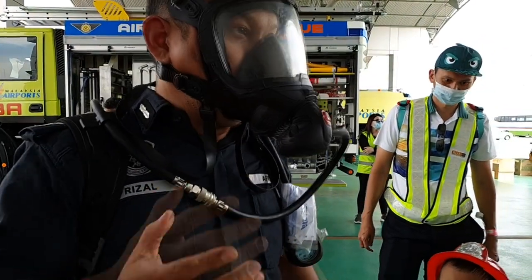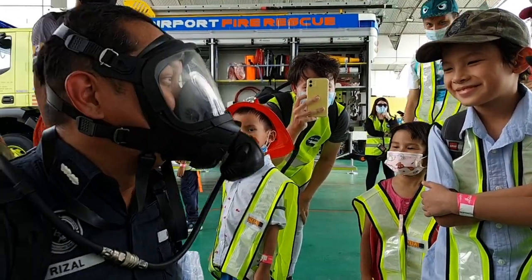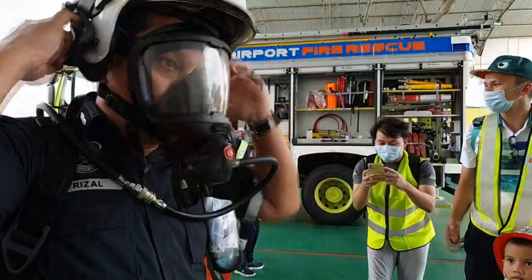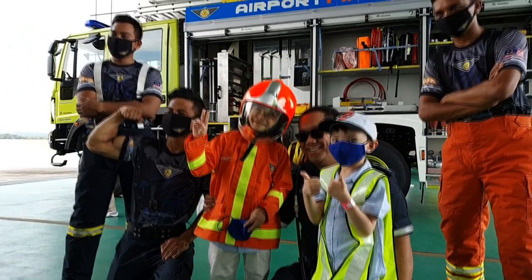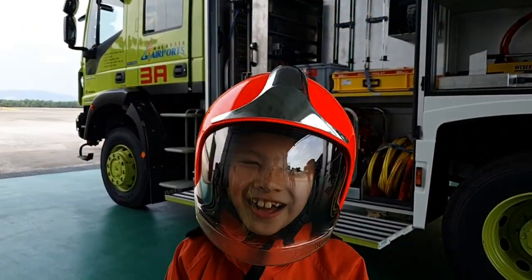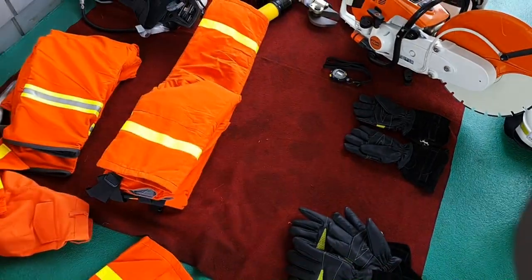Okay. There you go. So now he's got oxygen going in there. It's for their own safety because when they go into a fire, they can't breathe in smoke. So now you're protected. I don't need to wear my mask. Careful though, it's expensive. Wow, they've got so many.